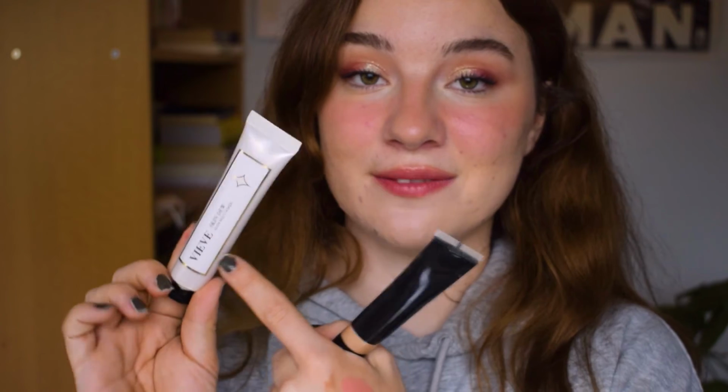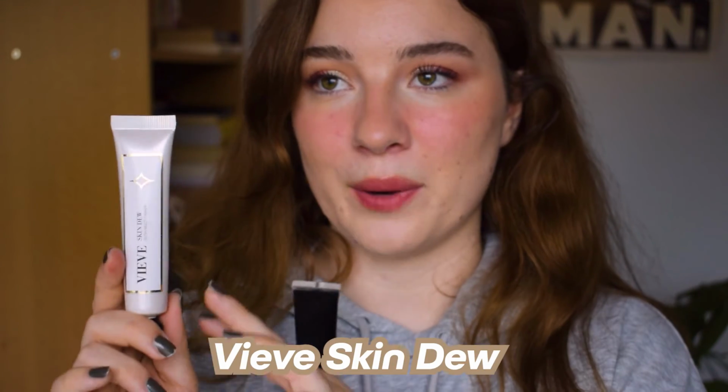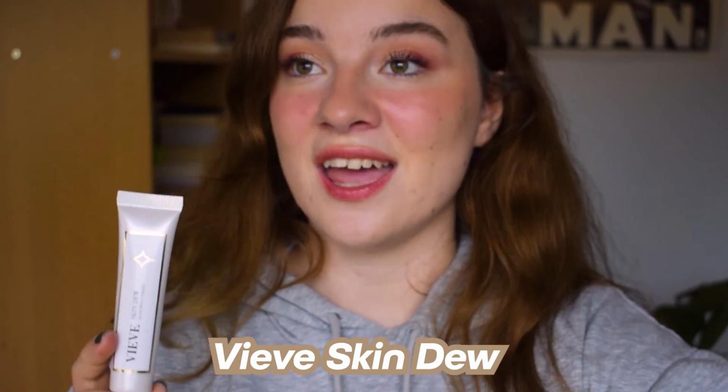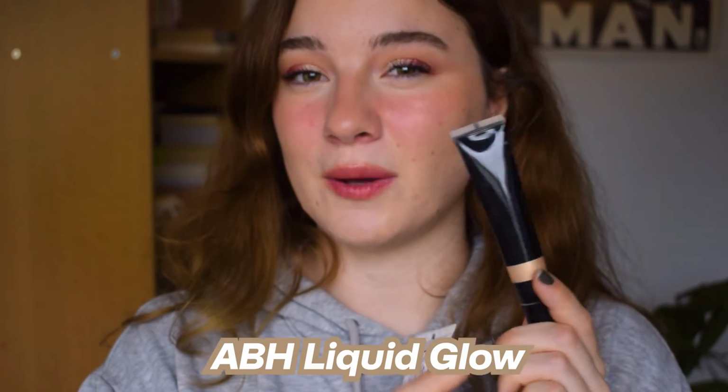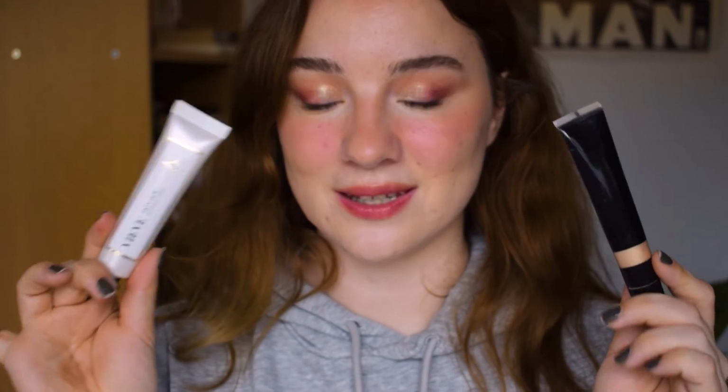And then I have two of these, and these are actually quite similar apart from the finish on the skin. They both have a gloopy, thick consistency. This is the Vieve Skin Dew, and this is the Anastasia Beverly Hills Liquid Glow. The biggest difference between these two is the finish on the skin. Whereas this one is very shiny and very glowy, almost luminous to the top, it also is a little bit tacky, and it has a little bit more of that glossy appearance. Whereas this one is a little bit more on the metallic side and also dries down almost completely, so there's no tackiness. That's the biggest difference.